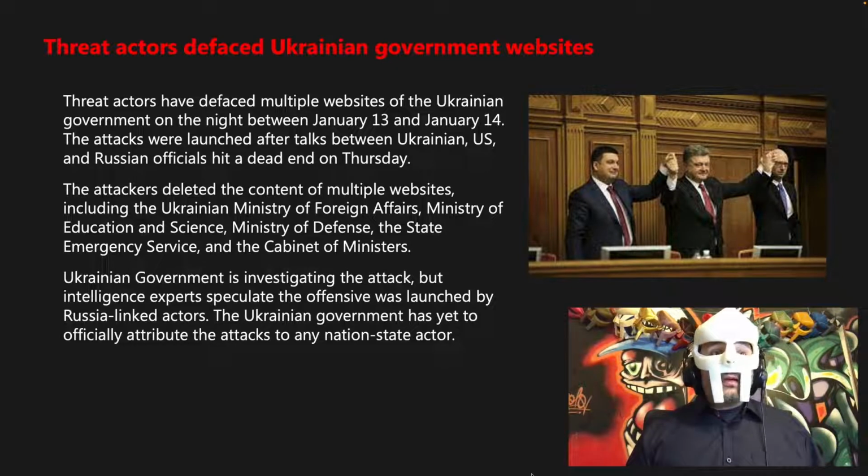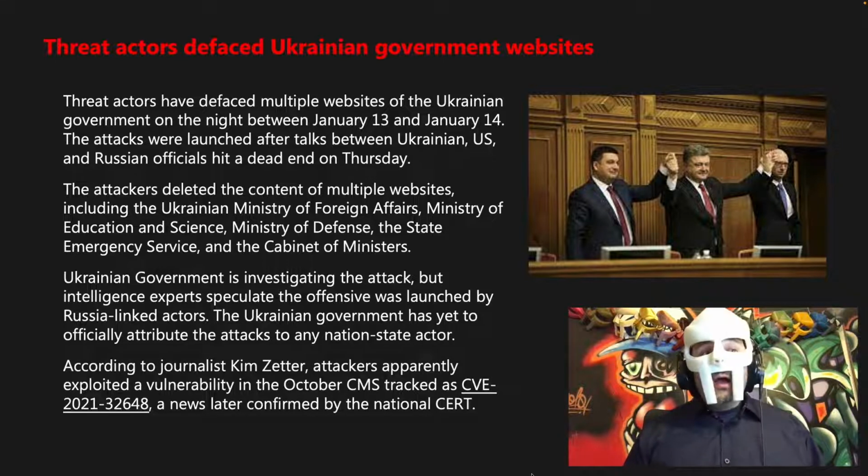The Ukrainian government is investigating the attack, but intelligence experts speculate the offensive was launched by Russia-linked actors. The Ukrainian government has yet to officially attribute the attacks to any nation-state actor. According to journalist Kim Zetter, attackers apparently exploited a vulnerability in the October CMS tracked as CVE-2021-32648, a news later confirmed by the National CERT.